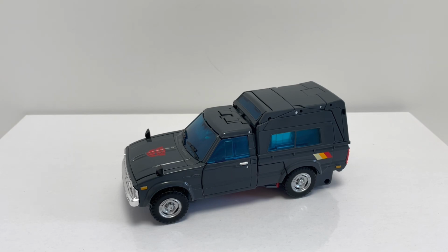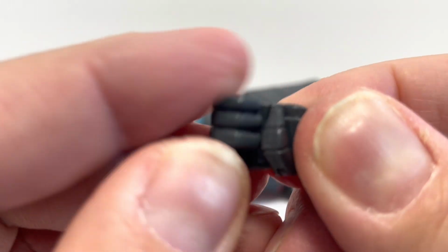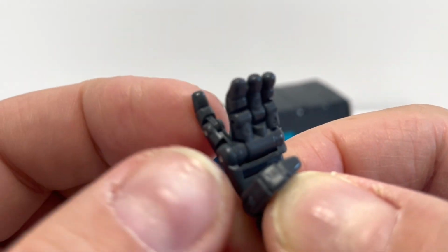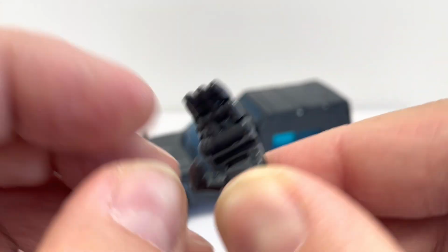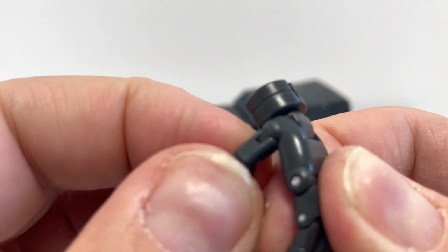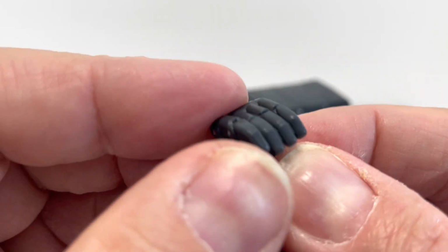Now he does come with, let's see if I can get it out here, an extra fist, which is a fully articulated fist. It has nice articulated fingers. The index finger is articulated and the rest are just on this hinge joint right here. And then the thumb looks pretty good actually. It doesn't look so wonky. So that is highly posable, and then it can just attach there. So you do get the extra fist there, which is cool.